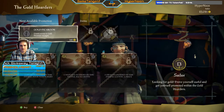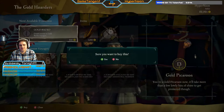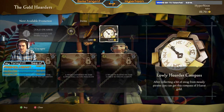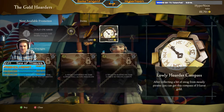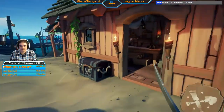The gold guys will give you, like, a gold shovel and something else. I'm just spending my money first on leveling them all up to whatever I can. I'm not 15 yet, so I can't go further. Lowly Hoarder Compass. After looting a bit of swag from Measly Pirates, you can get this compass. 9-carat gold. Merchants will give you a watch and a telescope. Mm. Spyglass.